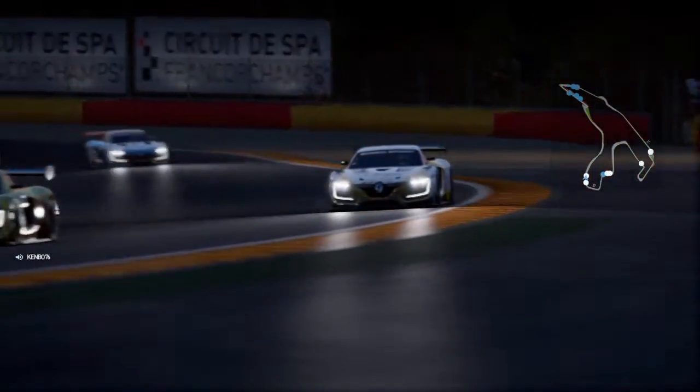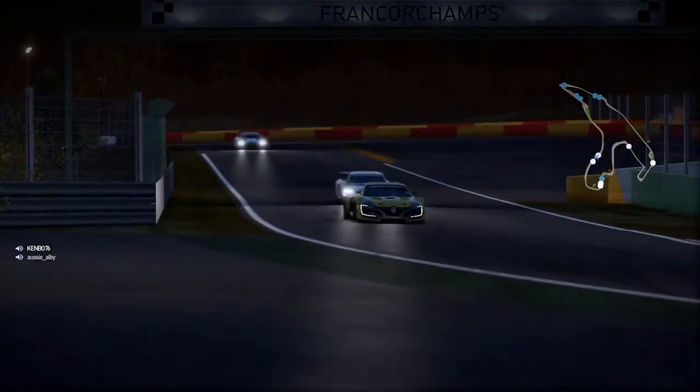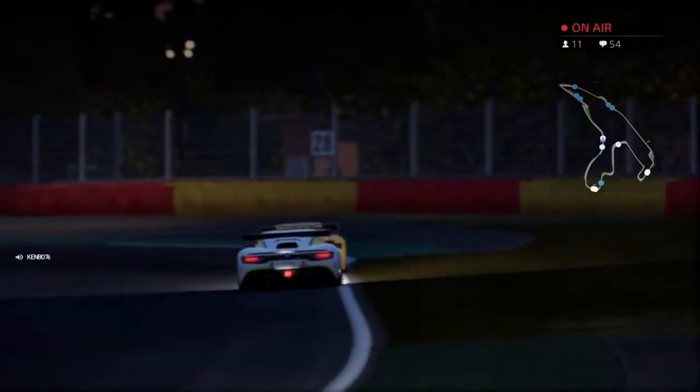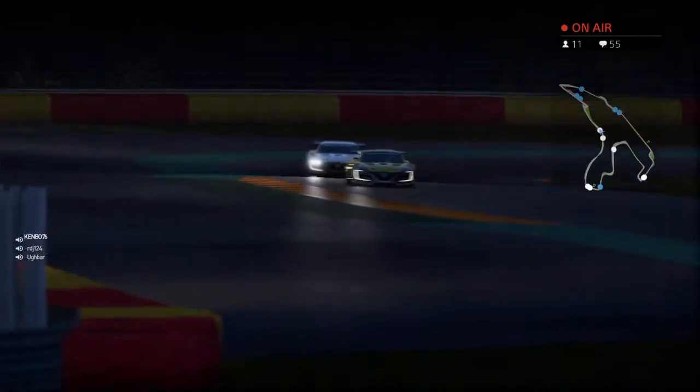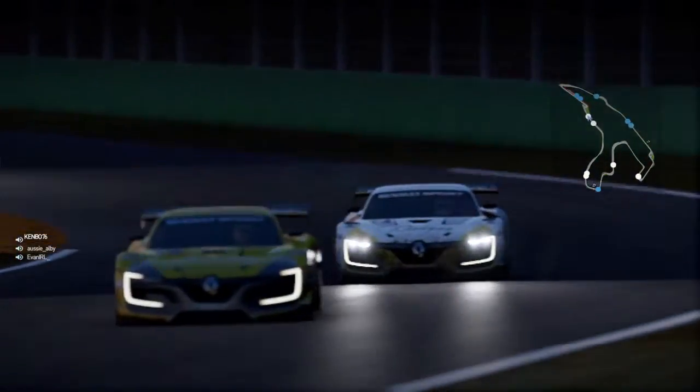Andy getting a little bit wide. Johnny using up all of the track as he's trying to climb up on the back of Andy, but we don't know if Andy has anything left in that Renault, ladies and gentlemen. 2.5 laps remain as they come around turn 18 down towards 19 and 20. Hard on the braking zone right now, hard on the brakes.